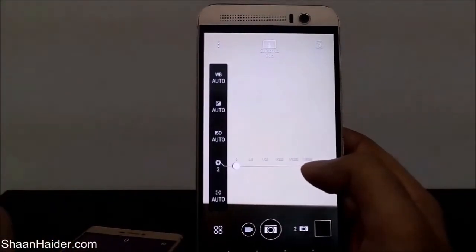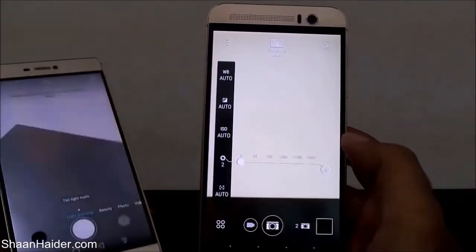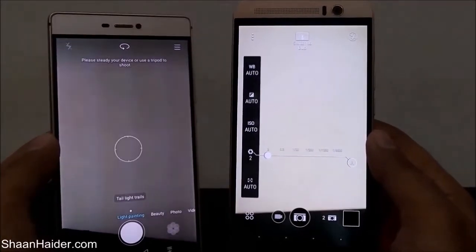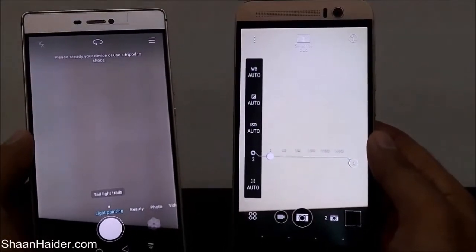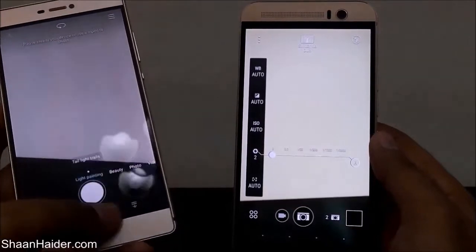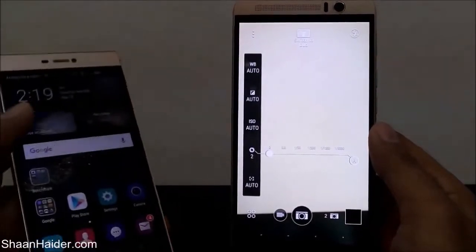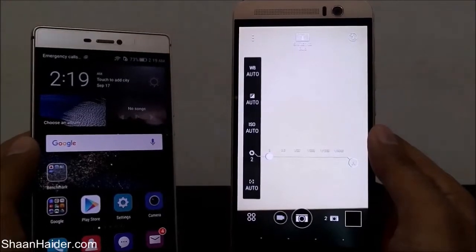So using this feature, once again you can do the light painting as well, but you will have to do it manually. Here we are having the 4 modes which can be easily accessed, but if you are a pro photographer, HTC One M9 is going to be better for you. Also, the imaging capability, especially from the front facing camera of HTC One M9 Plus, is really great. It's much better than the Huawei P8 in every terms.